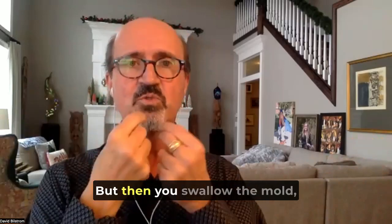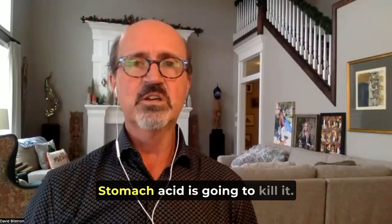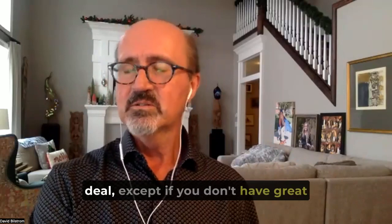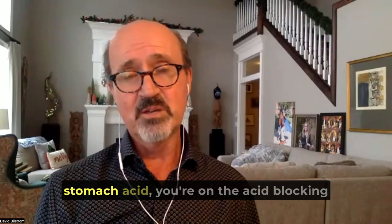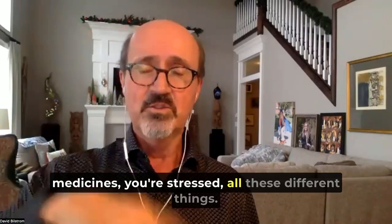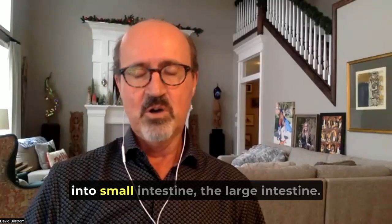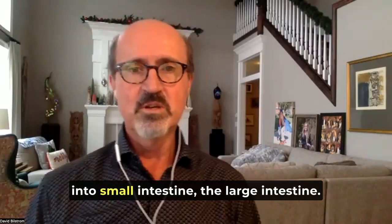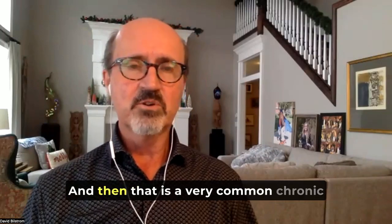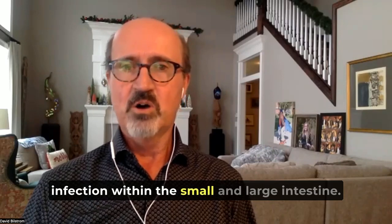But then you swallow the mold, the candida goes to your stomach. Stomach acid's going to kill it. It's more acidic than battery acid, no big deal. Except if you don't have great stomach acid, you're on the acid blocking medicines, you're stressed, all these different things. Then it gets past the stomach down into the small intestine, the large intestine. Now it can set up a happy home down there. And then that is a very common chronic infection within the small and large intestine.